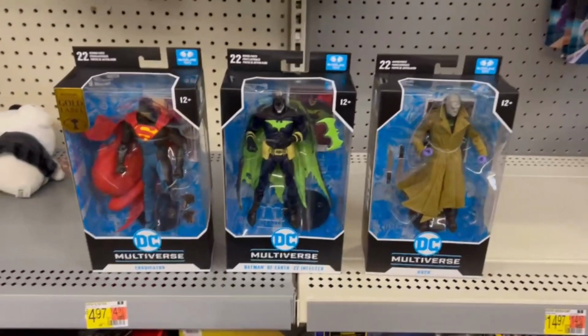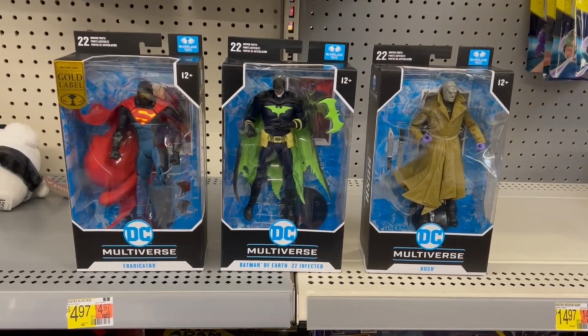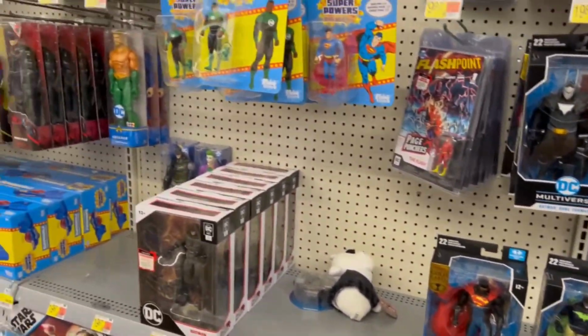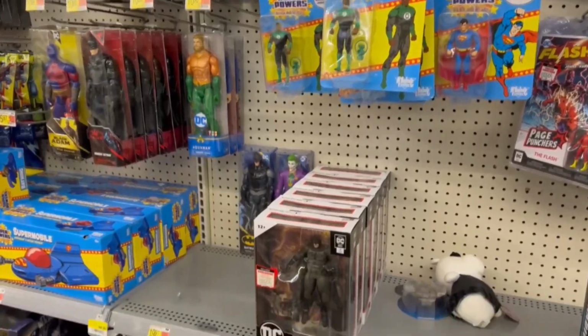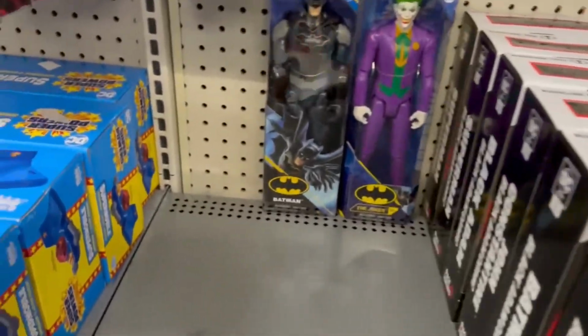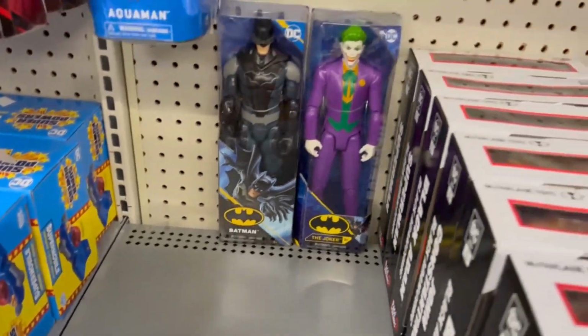As far as the new ones they got in that are cool looking, right there we go. You got Eradicator, Hush, and that infected Batman. Doesn't look like they got any superpowers. Or if they have, they haven't got them on the shelf yet. Oh, they got some Page Punchers. I don't think those were here the other day. Batman, Constantine, Superman, and Black Adam.